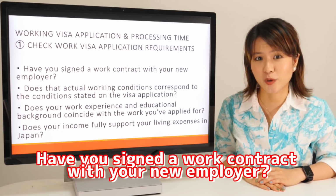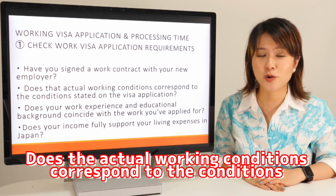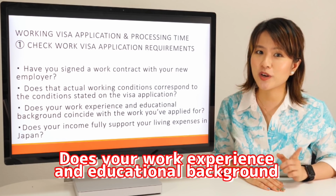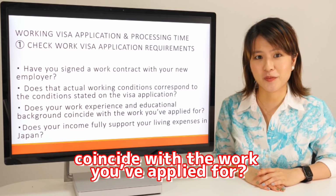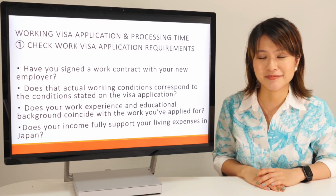So have you signed a work contract with your new employer? And do the actual working conditions correspond to the conditions stated on the visa application? Does your work experience and educational background coincide with the work you've applied for? And does your income fully support your living expenses in Japan?